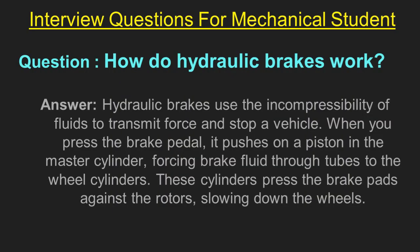Question: how do hydraulic brakes work? Answer: hydraulic brakes use the incompressibility of fluids to transmit force and stop a vehicle. When you press a brake pedal, it pushes on a piston in the master cylinder, forcing brake fluid through tubes to the wheel cylinders. These cylinders press the brake pads against the rotors, slowing down the wheels.